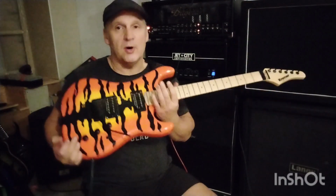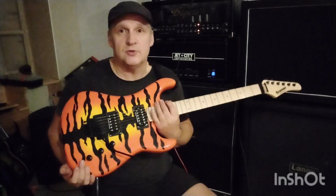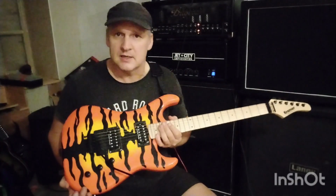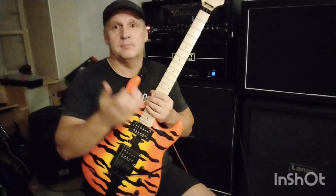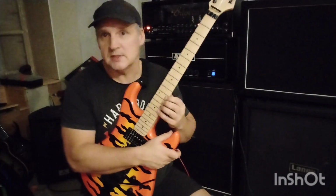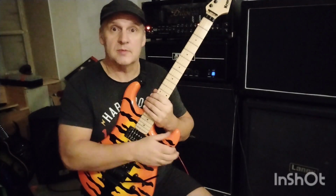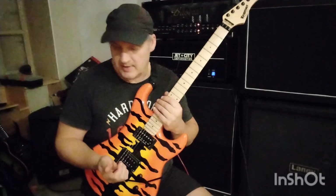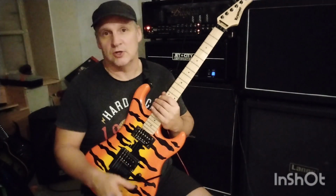Now, the body in this is all maple, which is a bit unusual, and it makes it quite a weighty lump of a guitar. It's not a lightweight thing. It's not like the Ibanez basswood. It's heavier than the older ones. It's on par with my Jackson Soloist, which has a mahogany body. So, yeah, it's got a bit of chunk to it.